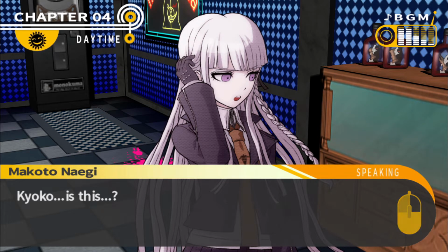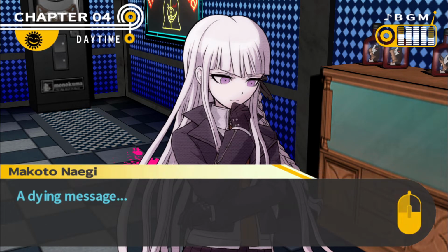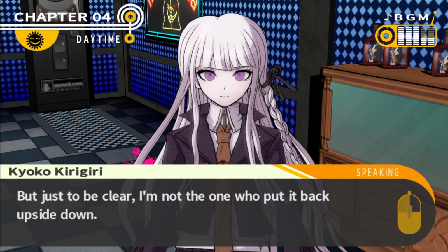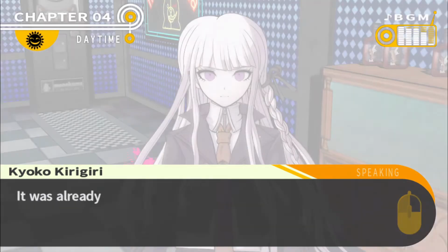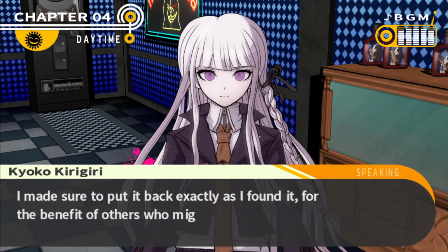Kyoko, is this...? It is indeed a dying message. Someone used their finger to write it. But just to be clear, I'm not the one who put it back upside down. It was already like that when I found it a little while ago. I made sure to put it back exactly as I found it for the benefit of others who might come looking.